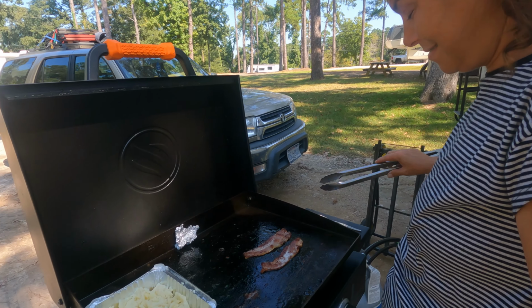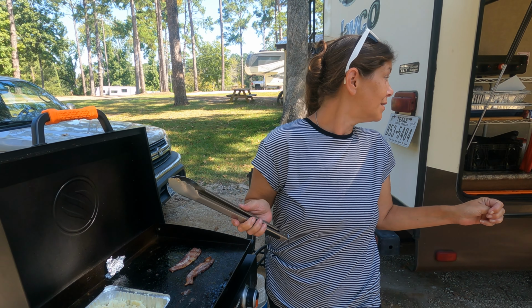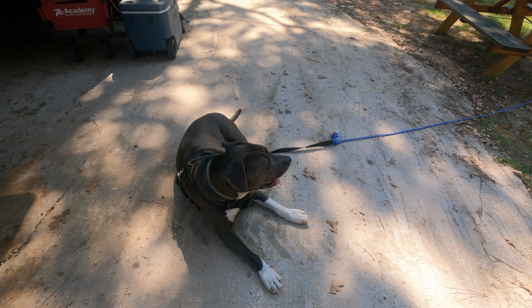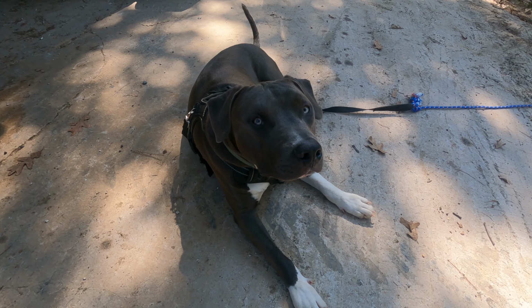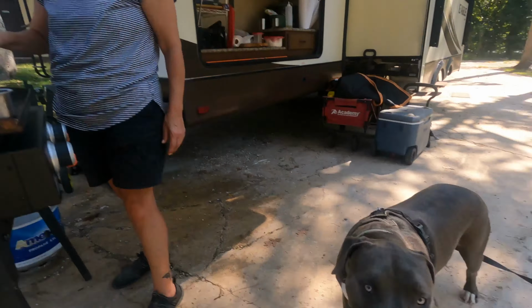So I want y'all to see how mistreated I am around here. My wife is forcing me to eat leftovers. I don't even have the good stuff on yet. Still got black beans, we got rice, we got a little bit of steak left, and veggies. But yeah, he's really mistreated. Poor me. Me and these poor dogs, we're mistreated around here. Look at him. Jasper, what you doing? He can't hold his liquor, sorry.